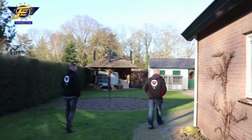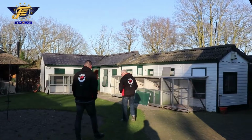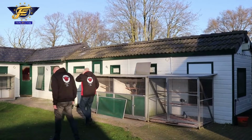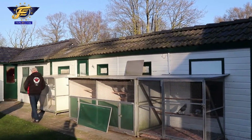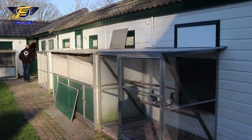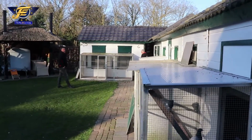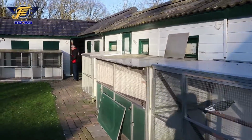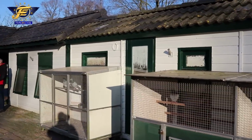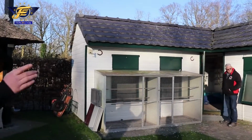And we are here with Alfred. Very small loft, massively big results from this loft. In the super stiff competition, these guys are right at the top. When they put the birds in the basket, they go to win. It's a very, very simple looking loft. How long is this loft, Alfred? Forty meters.